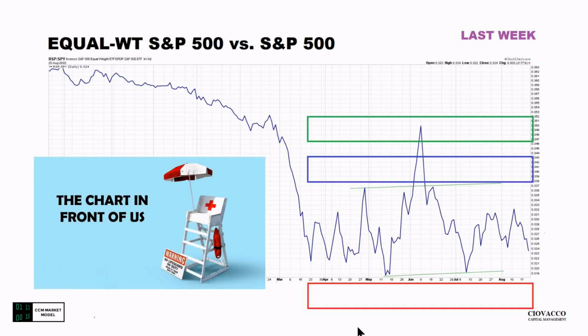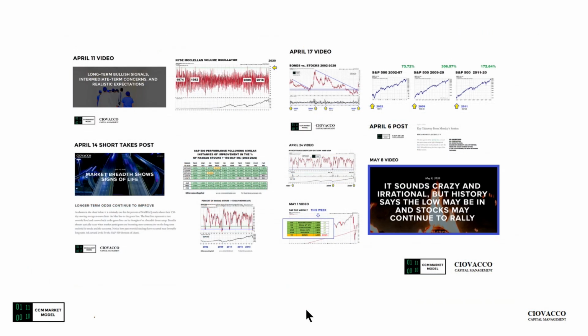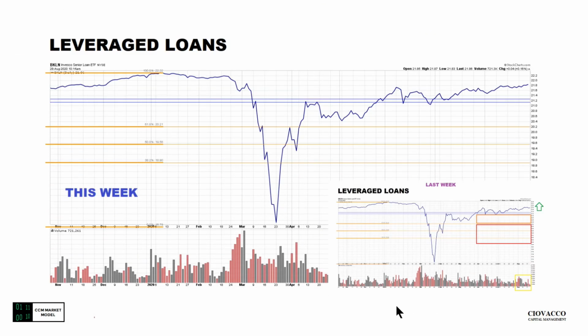Last week, we said the market was hesitating and that it was very, very important in the short run to trade the chart in front of us. Relative to what's transpired over the past 5 trading days or past week, does it align with or contradict everything that we've been covering since early April of this year? It's the chart of leveraged loans.